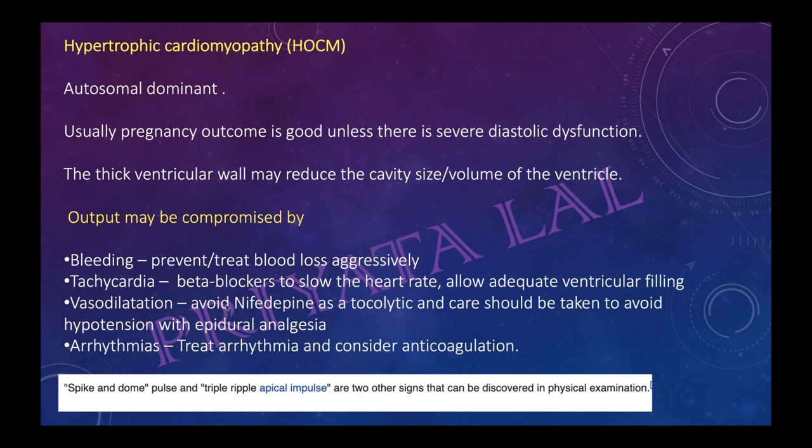Otherwise, there will be problems in the pregnancy. The output may be compromised if there has been bleeding, tachycardia, or vasodilatation. So any blood loss has to be treated very aggressively because they have very poor adaptation. Apart from this, nifedipine should be avoided as a tocolytic because it will cause vasodilatation.